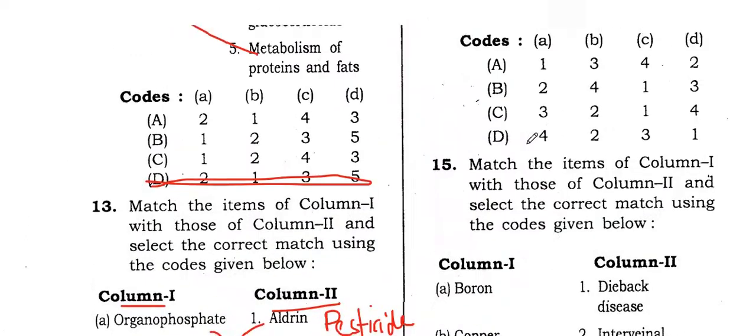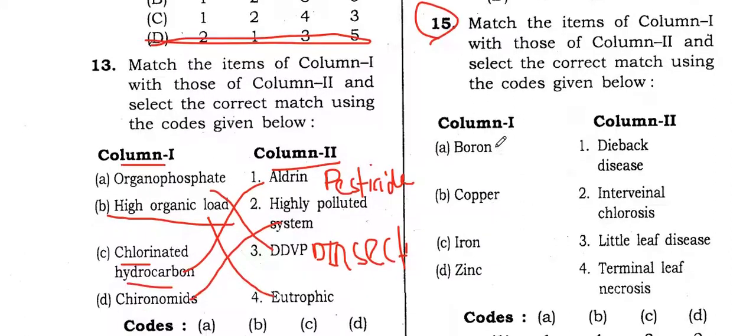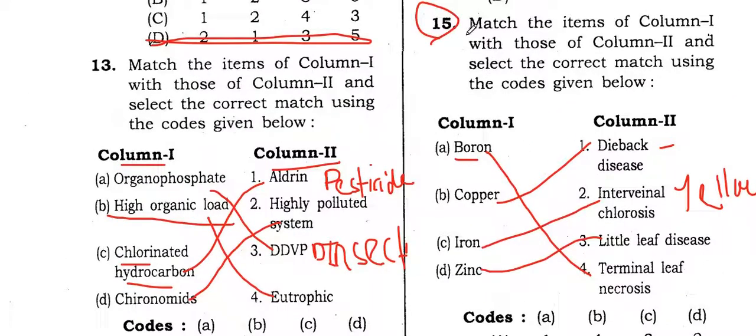Now question number 14 is also the easiest question. Tertiary consumers are the 4th trophic level, producers are the 1st trophic level, primary consumers the 2nd trophic level, and secondary consumers are the 3rd trophic level. Question number 15. Boron causes terminal leaf necrosis. Copper causes dieback disease, with symptoms like dieback of twigs and a thin, bushy appearance. Iron causes interveinal chlorosis, yellowing of leaves as the symptom. And zinc causes little leaf disease. So the answer of question number 15 will be D.